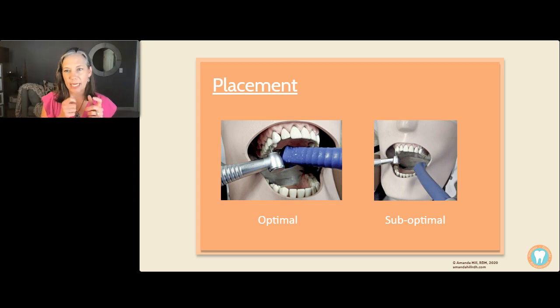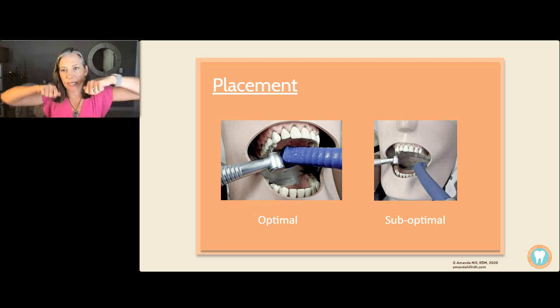We want that HVE to be as close to that aerosol generating device as possible so that we have optimal and suboptimal. As a hygienist without an assistant, I'm often in suboptimal range because I just can't do it. I can't keep it together. But I have really good news.